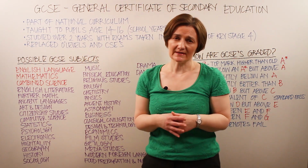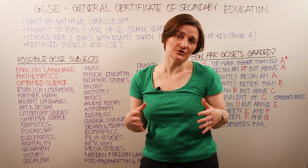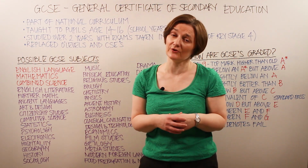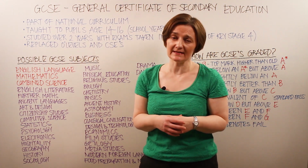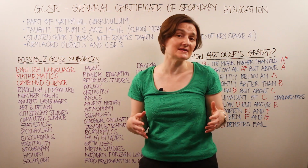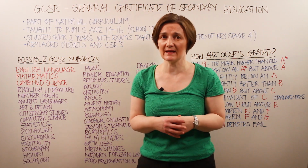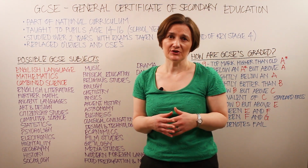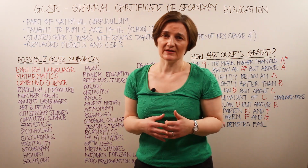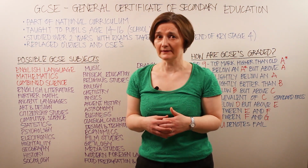Options do vary by school, so you will need to check with your school to see what options are available for you to choose. Each school determines the number of GCSEs its pupils can take, and this could be as many as 12 or as few as 7. Aside from the obligatory maths, science and English, pupils select their remaining GCSE options in Year 9.